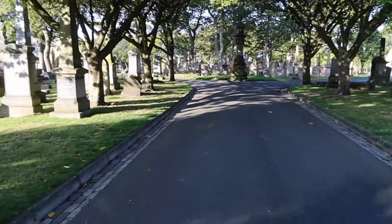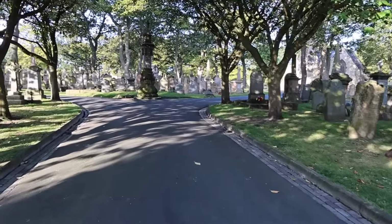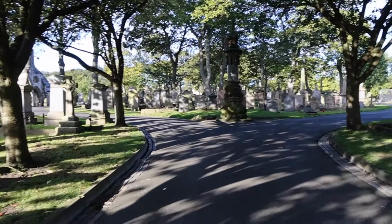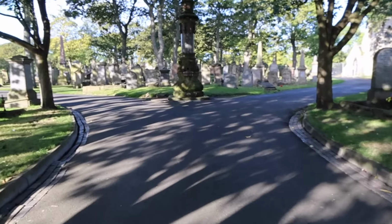This is the well-known entrance, which gets covered in blossom around, I think it's about April, May time each year, and people come from all over to take pictures. I know I do. It's always packed. People even park the fancy cars down here and get them pictured underneath the cherry blossom and so on.